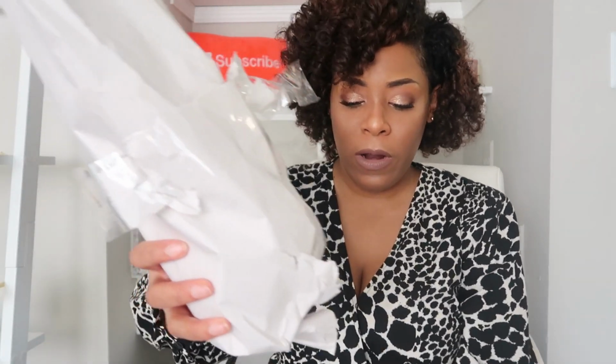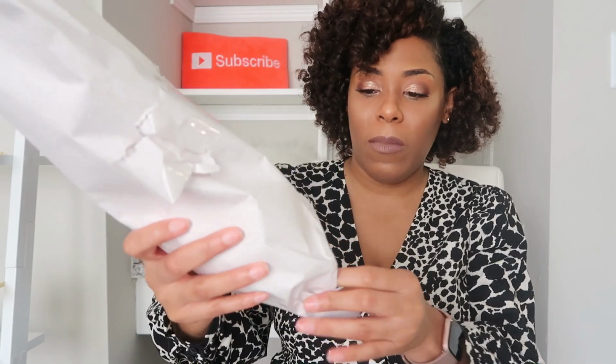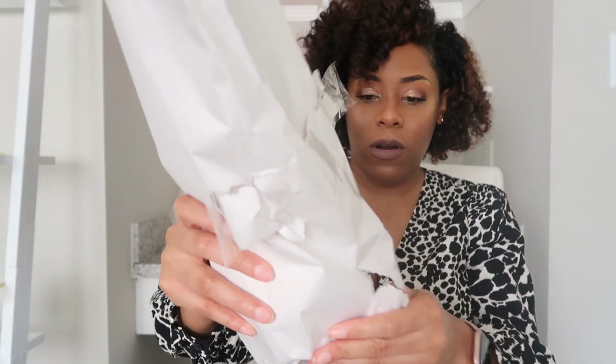And if it is bare rooted, I want to have this box under me so I can make sure that the dirt... so this is a plant.